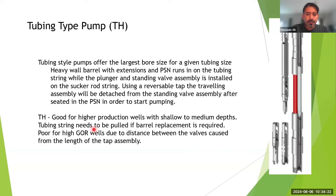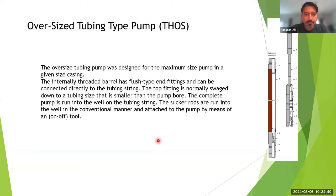And one of the limitations of the tubing type pump is that it's too long. For wells that are producing a lot of gas, because there is a lot of distance between the valves, it can result in a gas lock. So it is not recommended for high GOR wells.